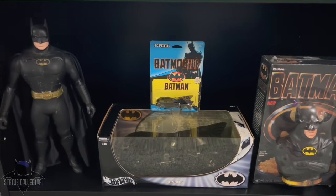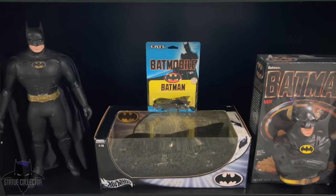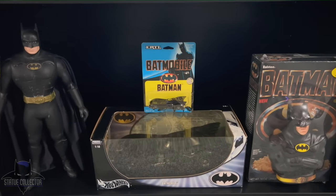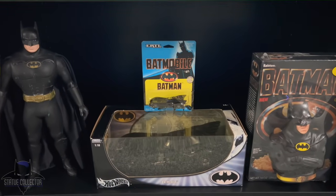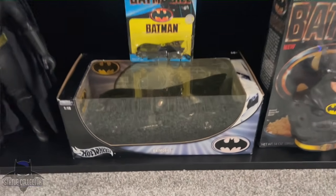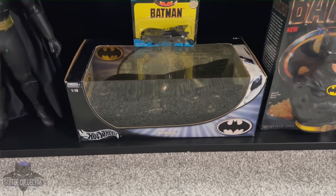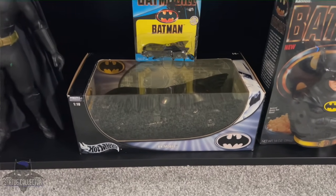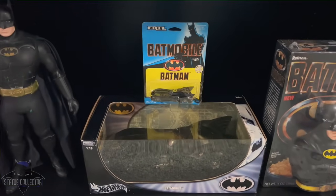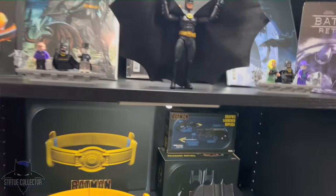And then over on the left, we've got a Batman Returns figure. That was actually one of my best friends'. He had that when he was a kid. He found it at his mom's a couple years ago and then gifted that to me to add to my collection. And then here in the middle, it's kind of hard to see with the glare, but we've got a 1/18th scale Batmobile from Hot Wheels. I've had that thing forever. And then another smaller Batmobile up above. Excuse me. All right, I'm going to stand back up.